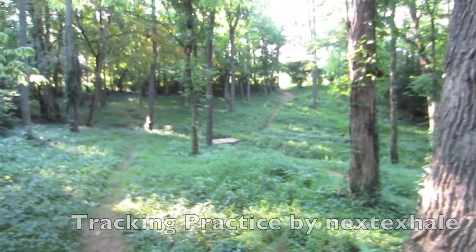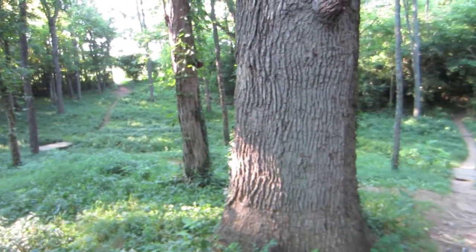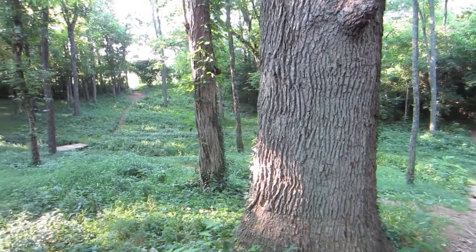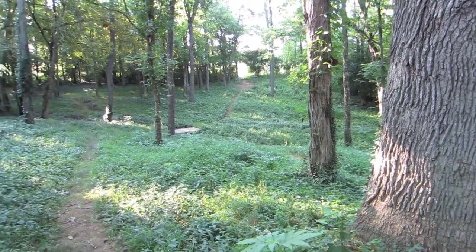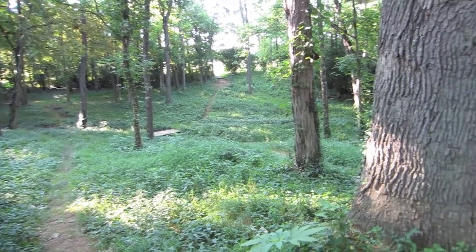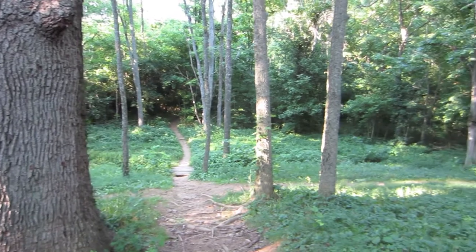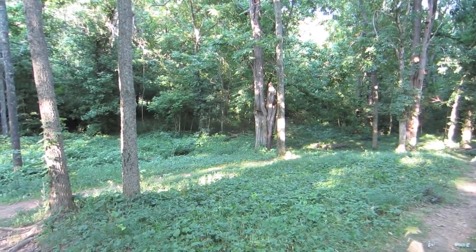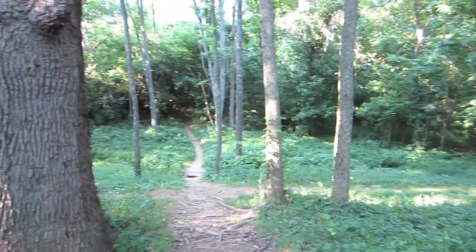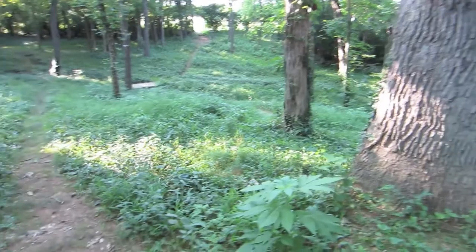This is Next Exhale, and I'm out here at a park close to my neighborhood. There's some trails out here, and I'm just trying to put into practice some of the things that I had learned about tracking last weekend at the Tracking Scout Intensive put on by Nature Reliance School. Just out here looking for some sign.